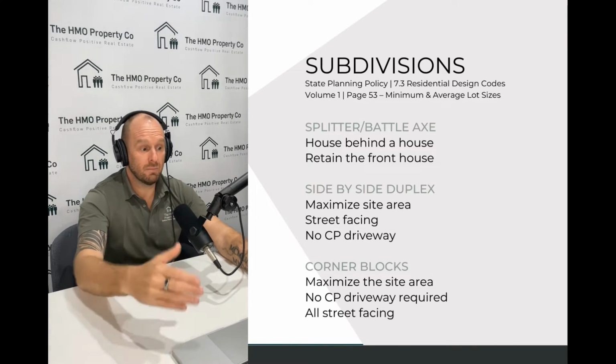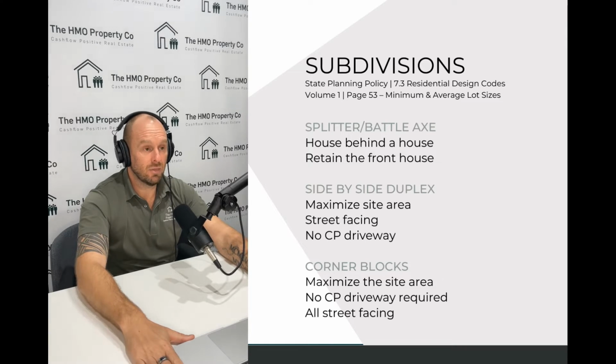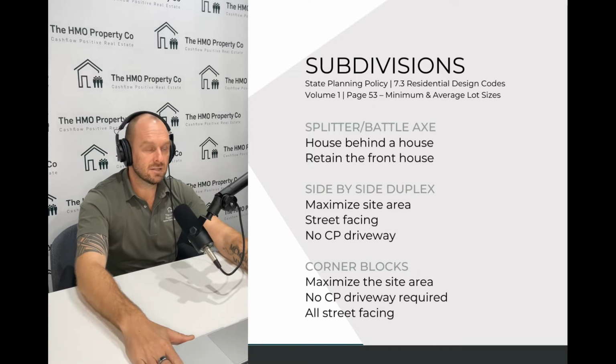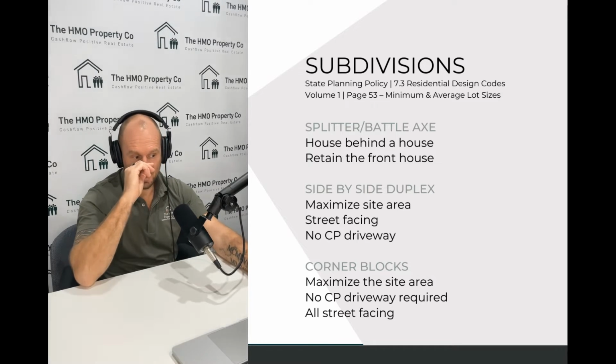Now, you can always do a battle axe subdivision and build a HMO on the back, so that you've got a high cash flow asset on the back, but you've got the land for a lower value. And then you can just renovate the front house and sell that into the market just to a normal mum and dad owner or investor.